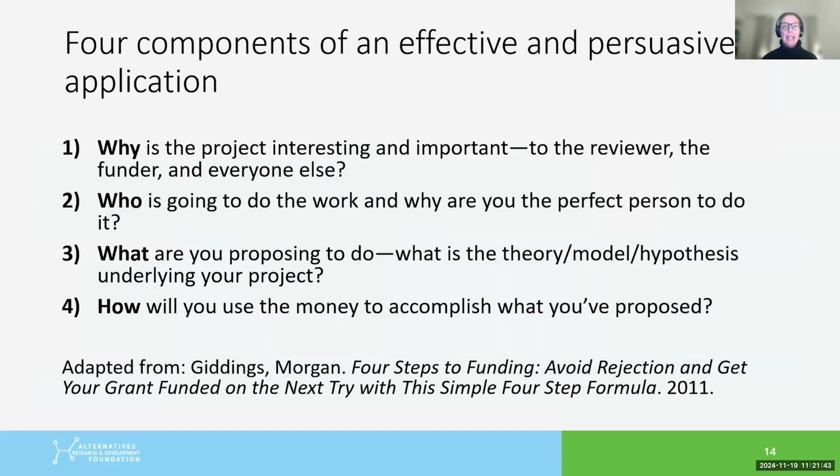Okay, so writing an effective, persuasive application. I think there are these four components that I've listed here, and I should say that this is adapted from a very helpful short book called 4 Steps to Funding by Morgan Giddings. She actually was a biomedical researcher, and she wrote this book about her experience of improving her grant writing and how improving her grant writing improved her funding success. And she identifies these four components that I really think are critical to having a compelling and competitive application.